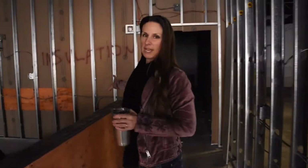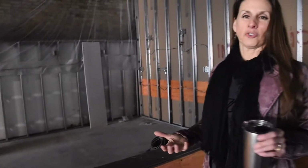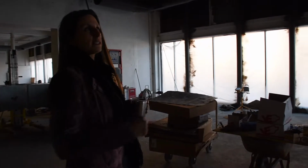This space here will actually be a demonstration kitchen where we will have all kinds of classes on creating food and health and wellness type of classes. All right, so this space here is going to be a future gallery and retail space.